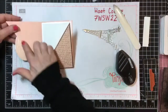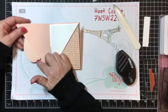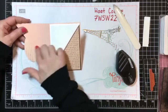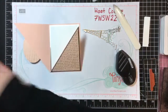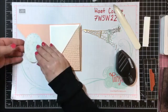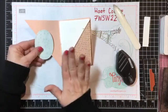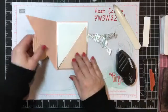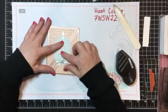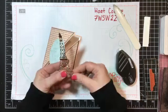Okay, now if you want to cover this up, you can do a couple of things. You can just cut another piece of cardstock, the same color as your card base. You could cut another oval, the same as the print on the front. Okay, all kinds of things you can do. So I'll let you decide that. Then I've got this darling Eiffel Tower that I cut from the champagne foil sheet, okay?